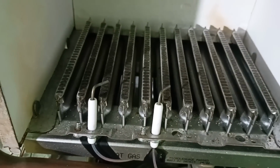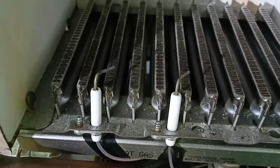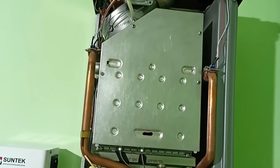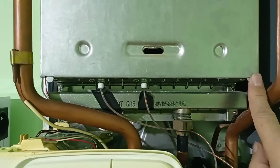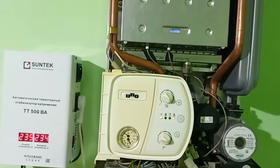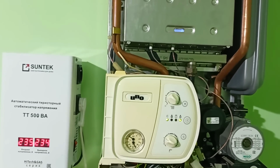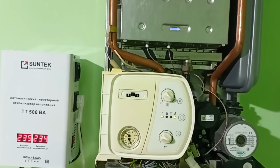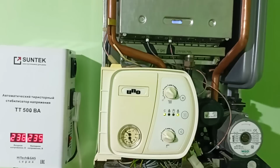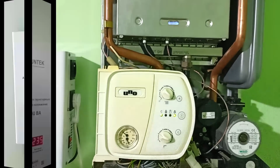I vacuumed the boiler chamber. I cleaned the electrodes with a cloth and alcohol. Now we close the boiler chamber. Put the combustion chamber cover in place. I draw your attention to these latches, they must be in place. So I turned on the gas, connected the electricity. I turned on the boiler and it works as expected. That is, we carried out preventative maintenance on the boiler by cleaning the combustion chamber. And I recommend that you keep the combustion chamber of the boiler clean.